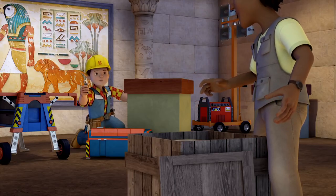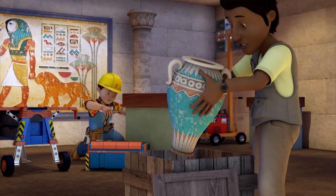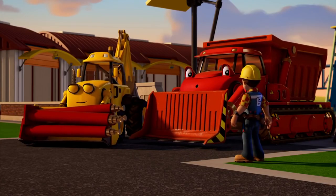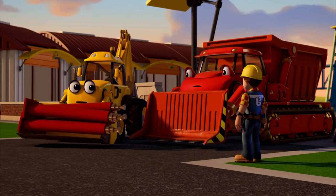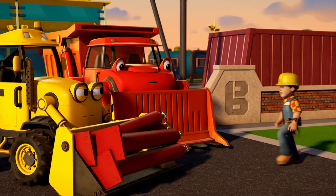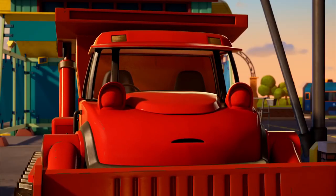Everything's looking good, Anish. This is very exciting, Bob. There's plenty of space to show off my precious artifacts. Bob, whose shed is Philip using for the night? I don't mind sleeping outside with all the bats and the ghosties. Thanks, Scoop. Phew, that's good. I don't like sleeping outside.